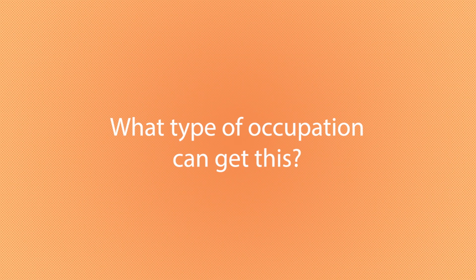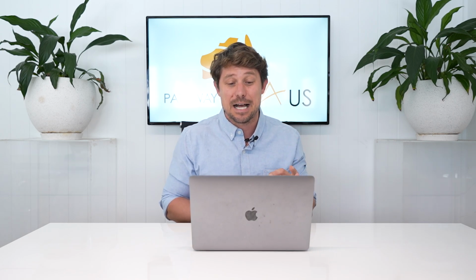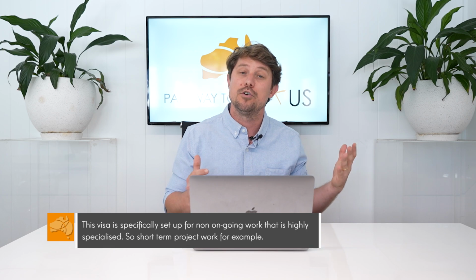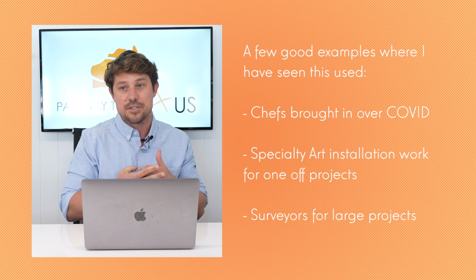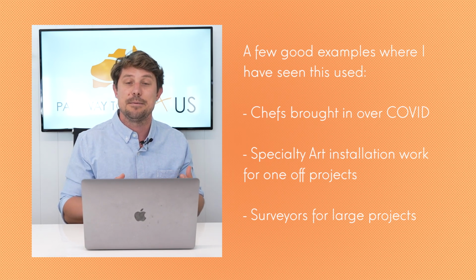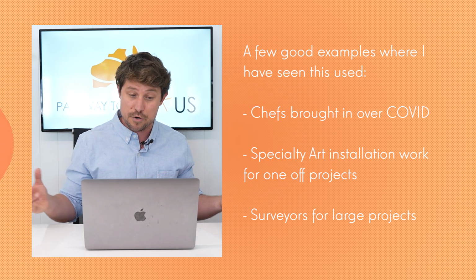What type of visa application can get this? All right, so the visa is specifically set up for non-ongoing work that is highly specialized. So short-term project work, for example. A couple of other examples where we've used this: chefs brought over in COVID when there were just no chefs about, specialty art installation for one-off projects at theme parks or things like that, or surveyors for very large short-term projects. So you can see that all these works are non-ongoing and for a short period of time.